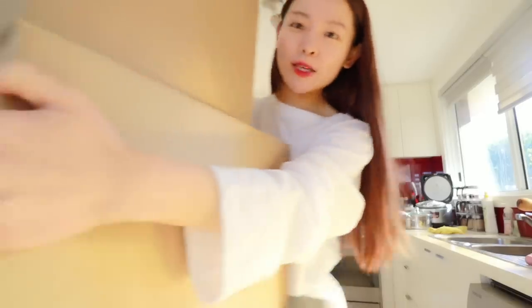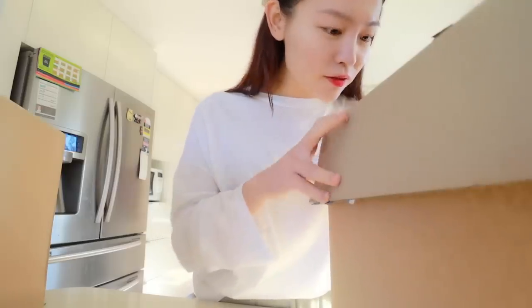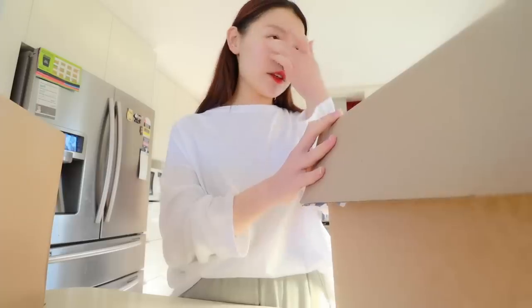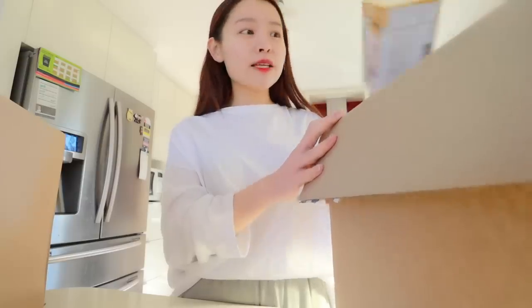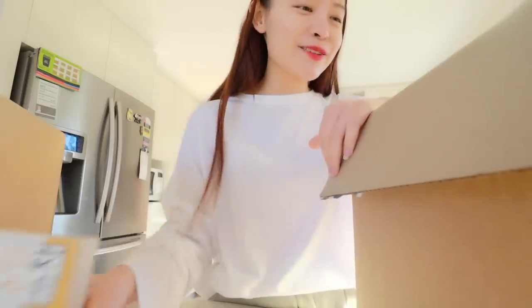Absolute perfect timing because my MOASHOP order just arrived. I got a lot of stuff this time, so very excited for this order. First of all, I have been completely obsessed with corn tassel tea recently. I used to drink it all the time in Korea and then I forgot about it and recently rediscovered my love for it. So I ordered one of these. If you guys haven't tried corn tassel tea, you just need to try it because I don't know how to describe what it tastes like.